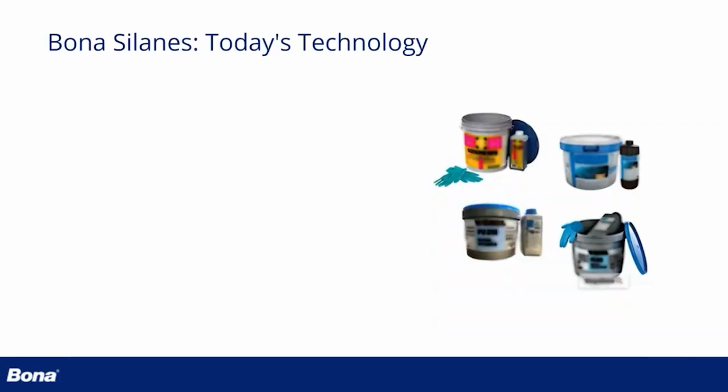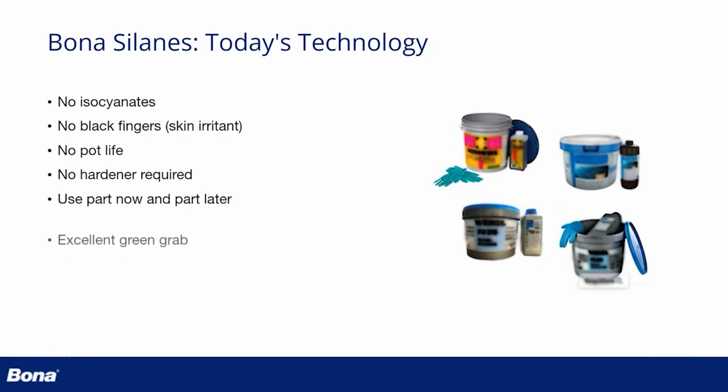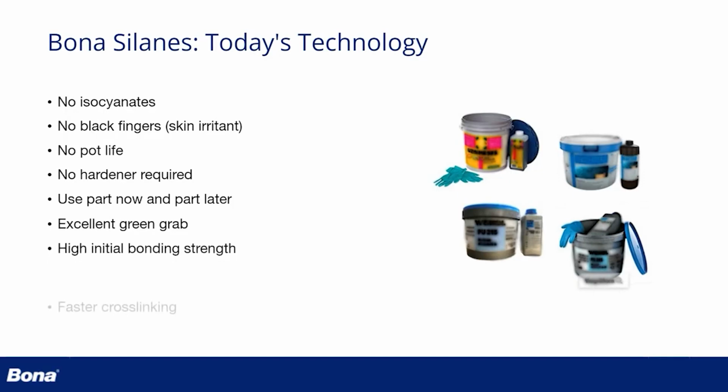And of course, Bona silane adhesives are the best alternative to two-component polyurethane adhesives and other old-school technologies. Bona silanes don't contain any isocyanates, so they don't turn your hands or fingers black. There's no hardener to mix in, so no pot life, which means a lot less waste. Want to use part now and the rest in a couple weeks or months? No problem. Bona silanes have excellent green grab and cross-link very quickly, developing a high initial bonding strength to hold flooring in place fast. And, of course, they're not sensitive to higher subfloor moisture content.